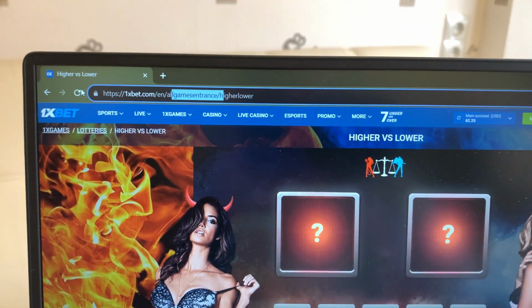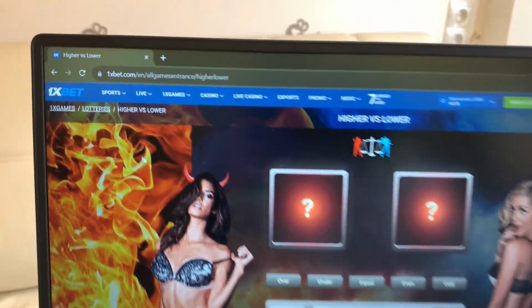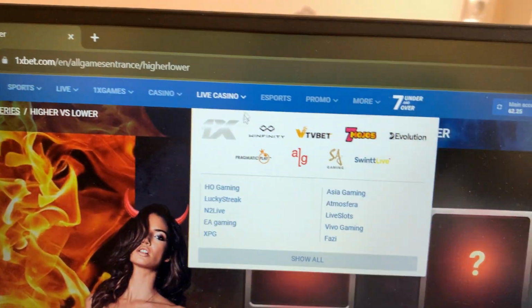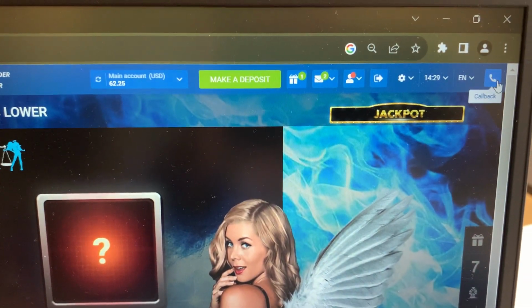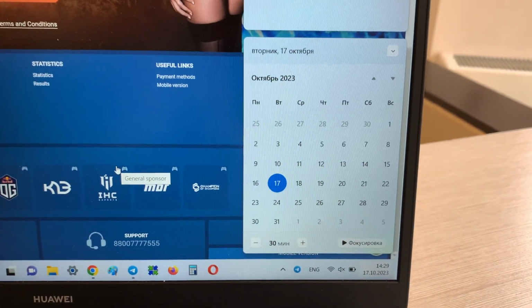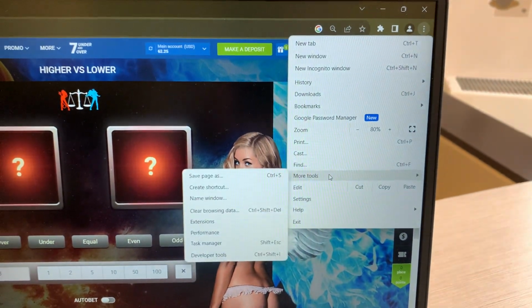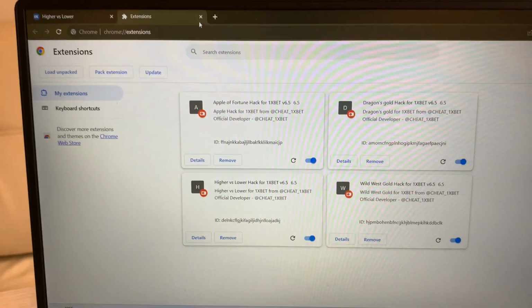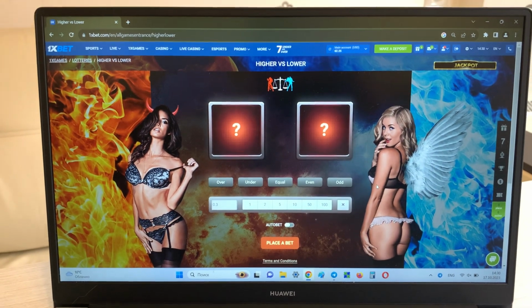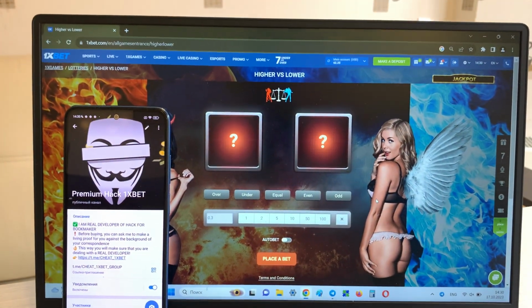Look, actual link, refresh the page. This is the official website, 1xbet.com. My actual balance, fresh date and fresh time. Now I'll show you that my hack really works, it's installed. Look, the Higher or Lower hack for 1xbet is installed. Now I place a bet and show you how I win money with my hack.